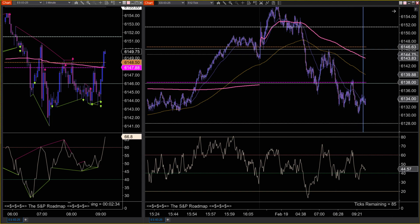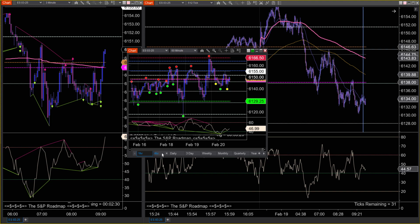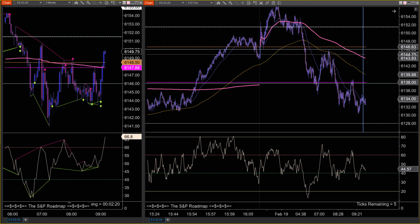So we do like to jump up and look at our 60-minute time frames and our 4-hour and our daily and all that. Because a lot of times when that hourly, 4-hour, and daily line up, that's when we get a major rotation. But I wanted to zoom down and show you what I'm looking at on the intraday time frame. So I already kind of did it the other day.